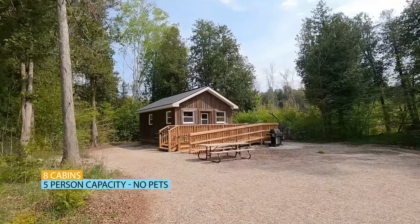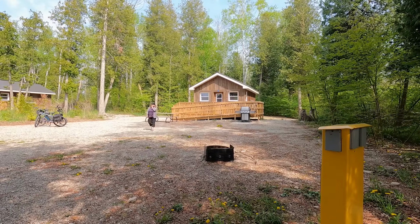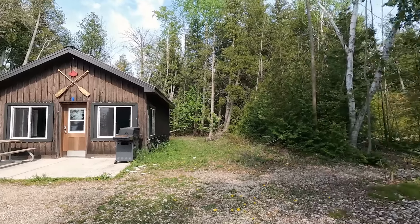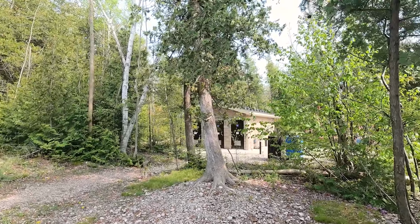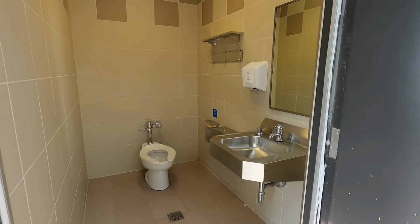In what used to be the group campsites are 8 cabins. Depending which ones you get, they either have 2 bottom bunks with singles on top, or a queen with a double and a single bunk. They all have table and chairs, a little mini kitchenette with fridge, microwave, and coffee maker. They also have a gas fireplace.